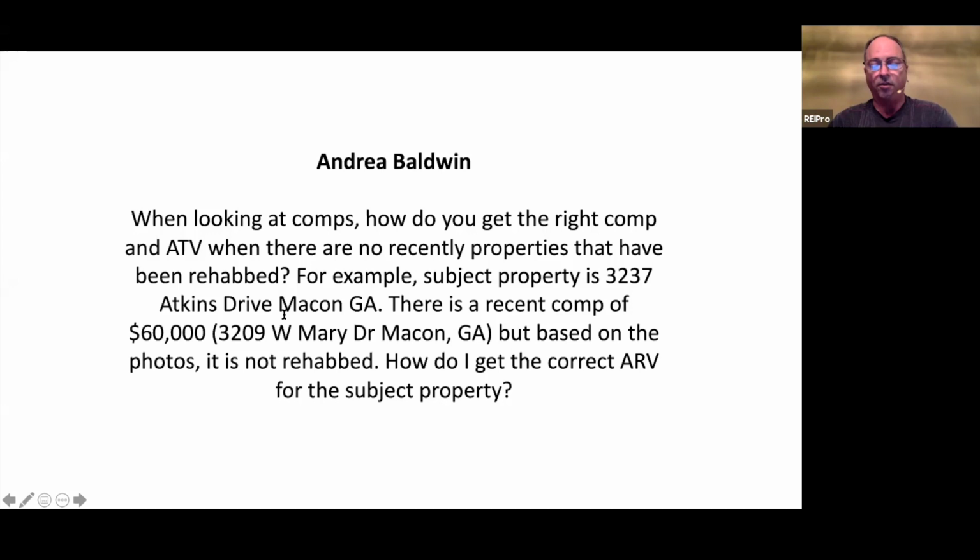is get with a realtor local to your area. They may have some more insight: if you do X, Y, and Z during the rehab to this property, what could you expect to sell it for? Now, you could always get an appraisal done, but that's the most expensive route to go, especially if you're just trying to determine if this is a deal.